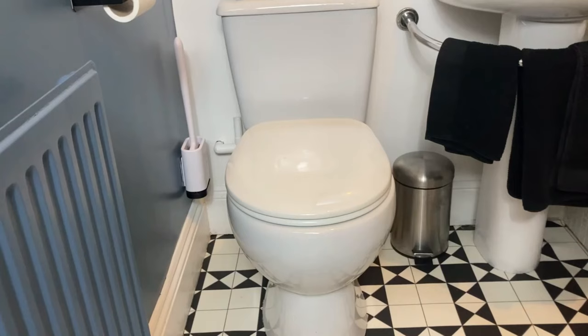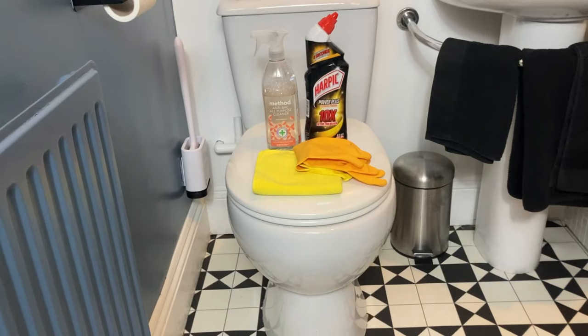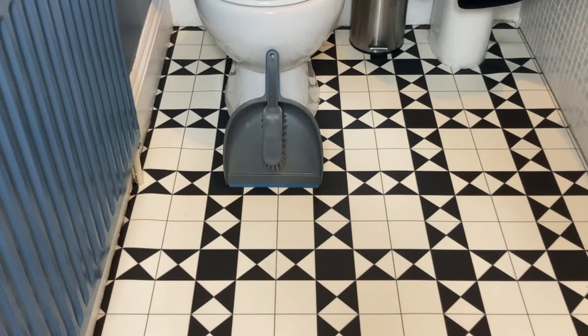Now, I just tend to use an all-purpose cleaner for the bathroom, toilet cleaner for the toilet bowl, a microfiber cloth, gloves to protect my hands and nails, even though they're breaking at the moment, a dustpan and broom.